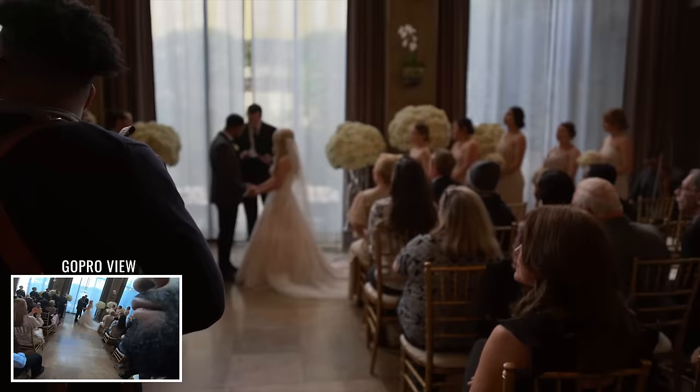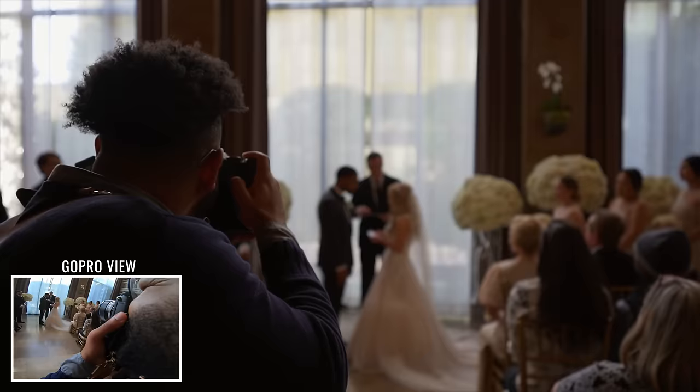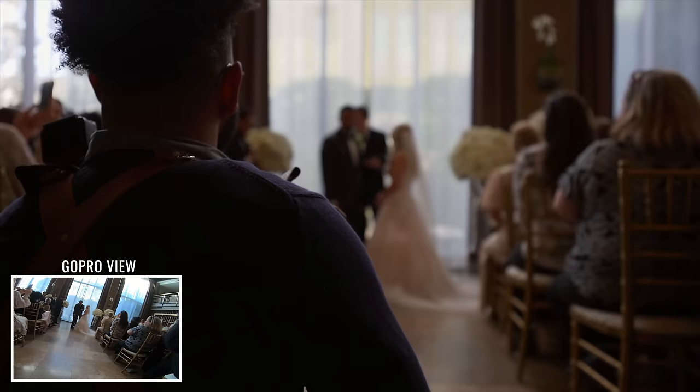Once you start nearing the end of the ceremony, make sure you're ready for the first kiss. Sometimes in some ceremonies, they come out of nowhere, so that's why I like to stick towards the middle so that if it comes up, I can catch it. My second photographer is running around, grabbing different and alternate shots, and I'm in the center, taking safety shots, getting shots of them exchanging rings, exchanging vows, and being prepared for the first kiss.